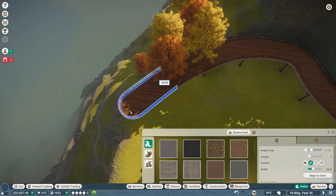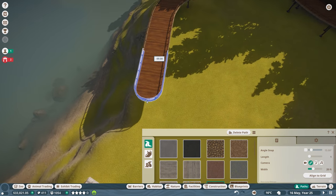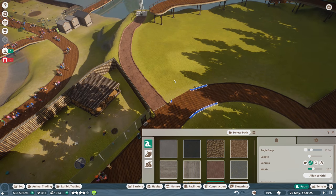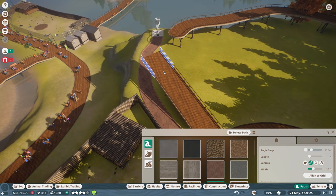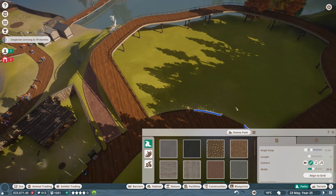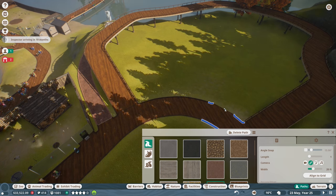And I'm probably going to get rid of those trees as well. But let's just wrap this around the perimeter like so. And then maybe right here, I can make it start ramping up. There we go. And then we can start curving it over and connecting it like so. All right, so there you go. Hopefully it's going to be pretty good visibility for everyone.